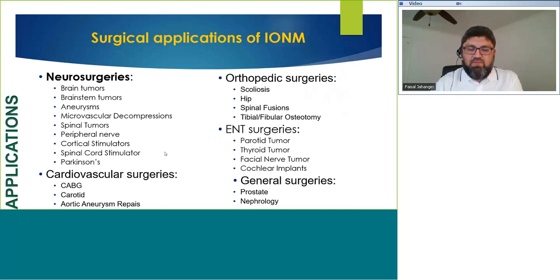So, the surgical applications of IOM: almost all types of neurosurgeries, cardiovascular surgeries, orthopedic surgeries, fusions, scoliosis, hips, and ENT surgeries, also wherever there's a risk of damage to the facial nerve, thyroid, or recurrent laryngeal nerve. For the auditory nerve, we can perform all those tests using auditory evoked potentials and EMG.